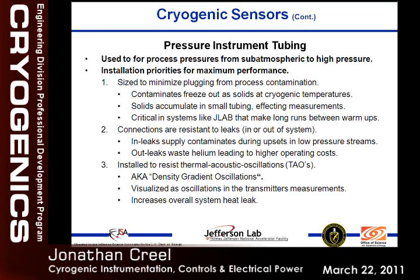And a lot of times, what you've seen in the past is they will use either tubing that's really small, which tends to get plugged if you have any contaminants in the system. Remember, at the temperatures we're talking about, just about everything else on the planet is a solid. At 4 Kelvin and 2 Kelvin, there's not much that isn't a solid, if anything. So we try to look at things from the standpoint of we don't want the tubing plugged, and then there's also a few other little things that we have to look at.